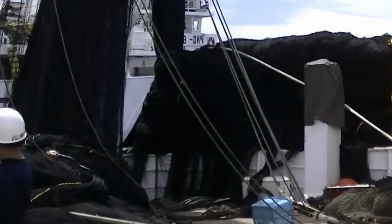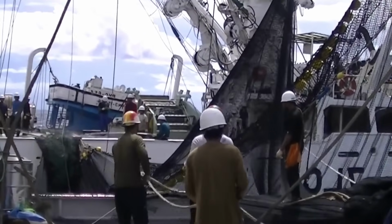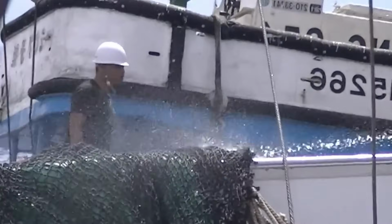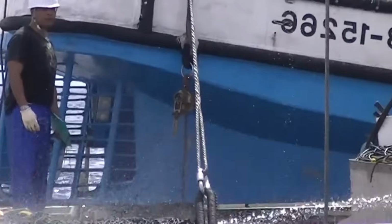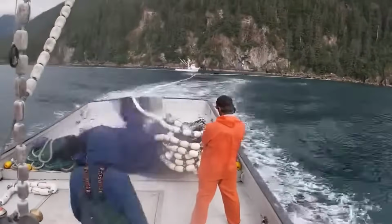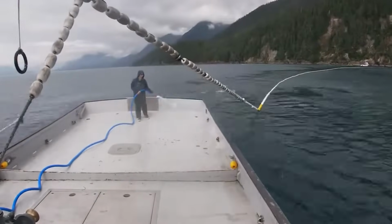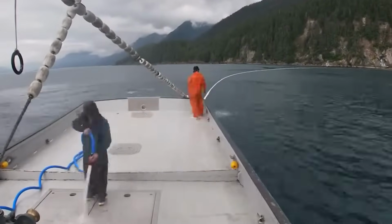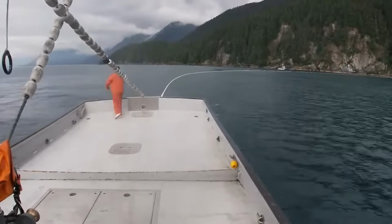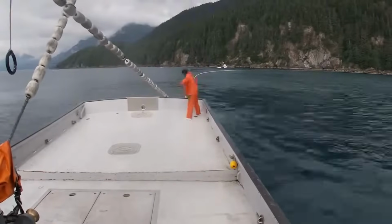Yellowfin tuna are brightly colored and beautiful, and because of their torpedo shape, they are extremely strong swimmers. One of the fastest swimmers in the ocean, they can reach speeds of about 45 miles per hour.